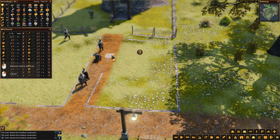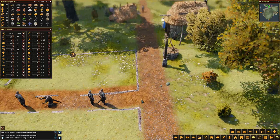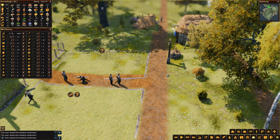Okay, so hopefully I'll take care of that. So, there's a couple of farms which will start growing grain. And we have a well. Oh, look, a convenient well right across the street. Fantastic. I love it when a plan comes together.